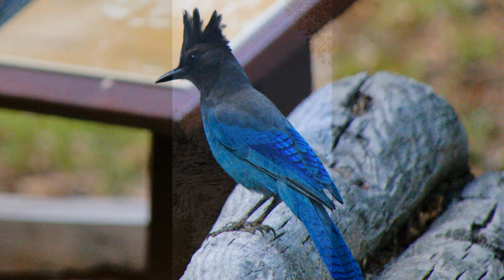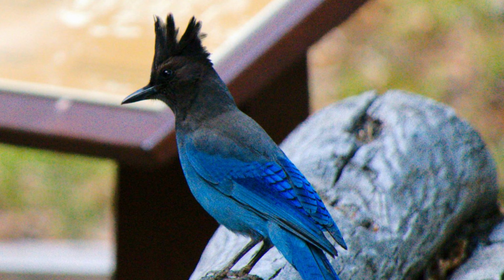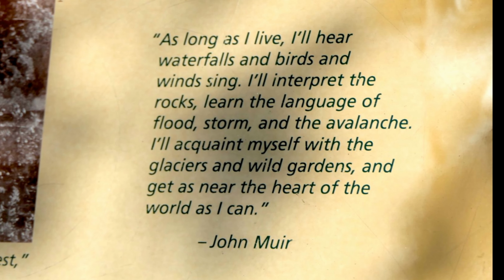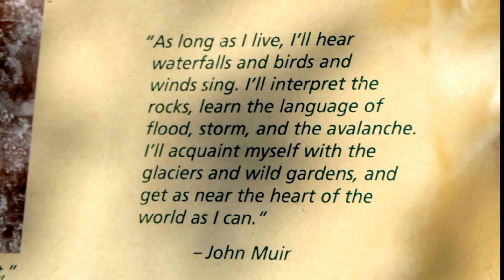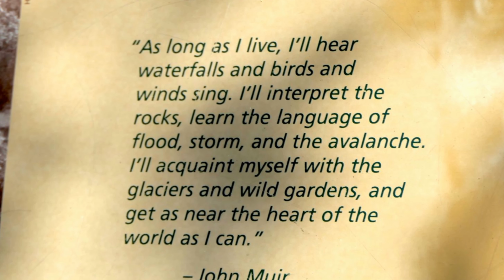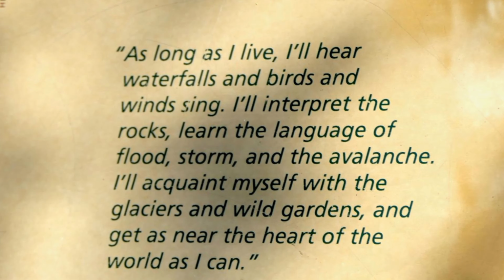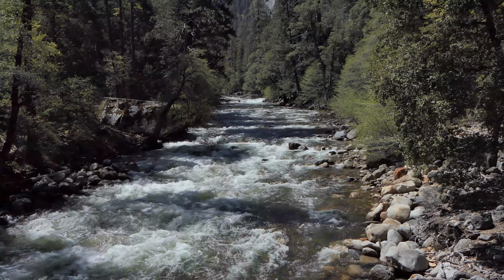As long as I live, I'll hear waterfalls and birds and winds sing. I'll interpret the rocks, learn the language of flood, storm, and the avalanche. I'll acquaint myself with the glaciers and wild gardens and get as near the heart of the world as I can. John Muir.